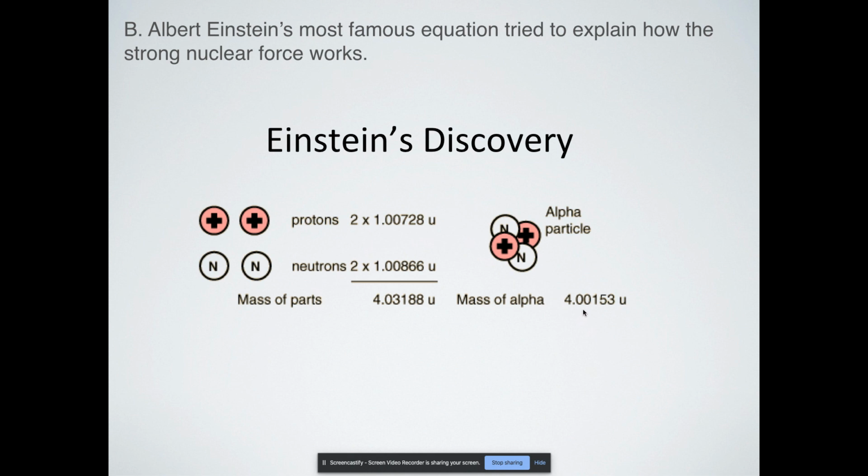But if I take those same particles that make it up, two protons and two neutrons, and weigh them individually instead, the mass of each individual portion added together would be 4.03188 atomic mass units. So what you should notice here is that there is a loss of mass. Simply by holding together these particles in the nucleus, we have lost mass in some way.